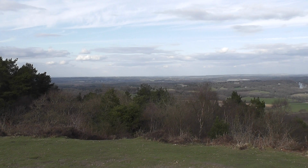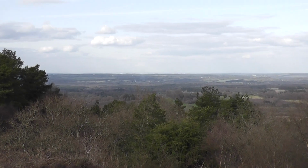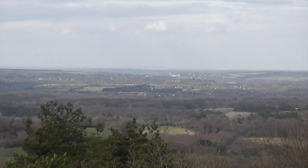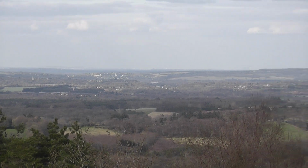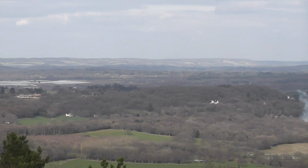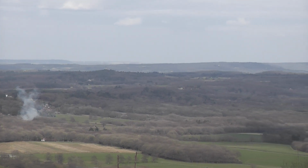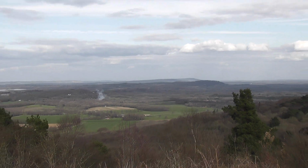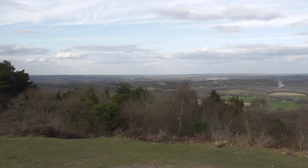In fact, I got that completely wrong, and that is the opposite direction, and that's the North Downs and London and so forth. Thought it looked a bit urban. Thought that was Brighton over there. Good grief. Anyway, yeah, the North Downs. Surrey Hills and so on.